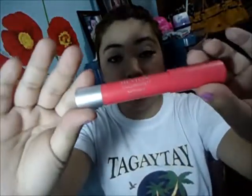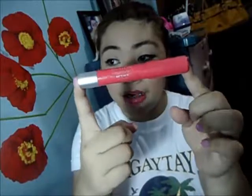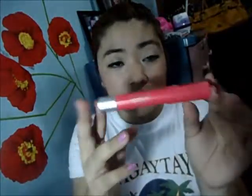Third, what lipstick that you can't live without? I think itong Revlon Color Burst Matte Balm. Kasi parang go-to, kumbaga, go-to lipstick ko itong matte balm na to since pwede siyang apply and then matte yung finish niya, hindi siya nagdadry sa lip, so ito yung pinaka-favorite ko talaga na ginagamit ko na I can't live without.